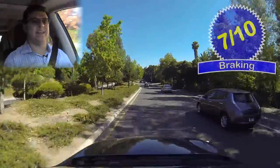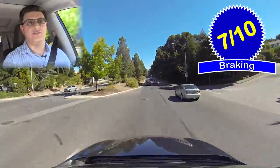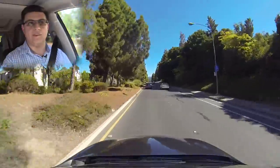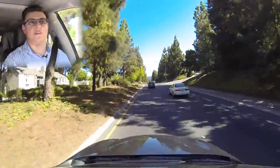The same thing goes for braking. I give this 7 out of 10 points. It isn't as sure-footed, and the stopping distances are definitely longer than the Germans. However, this is still very good. So if you're comparing this to your average mid-sized crossover, it's going to perform better than those average mid-sized crossovers, but it's not going to perform quite as well as those other luxury entries.